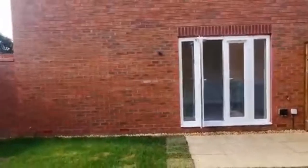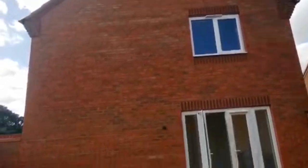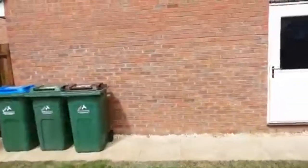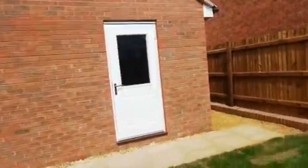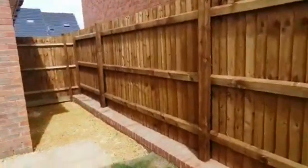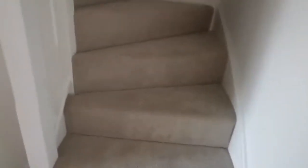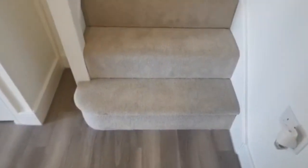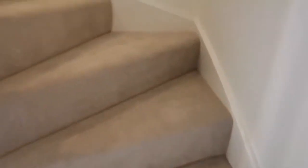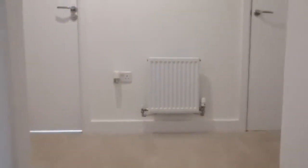And then this is the side of the property. And this is the garage that has a personalized door, so we can get into the garage. And then there's a little space just at the back of the garage there. Okay, so now we'll go upstairs. And this is the landing.